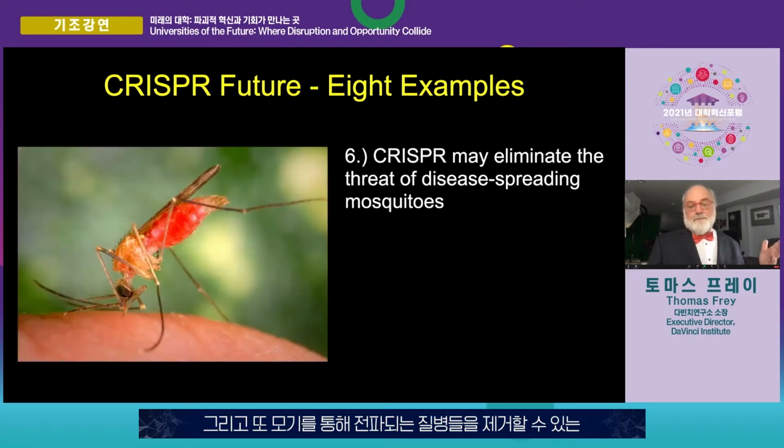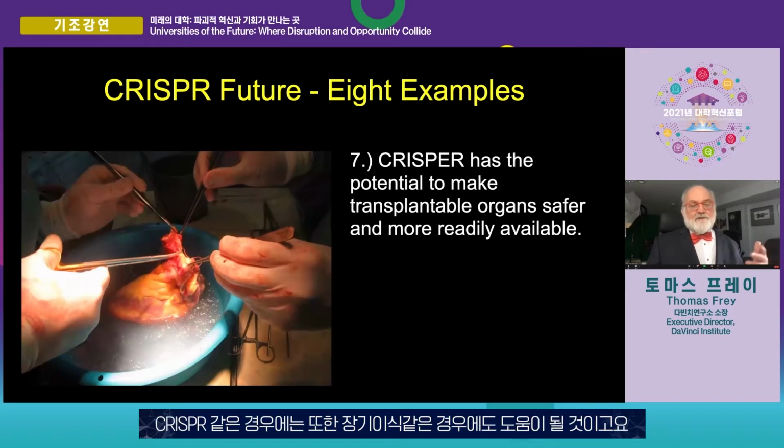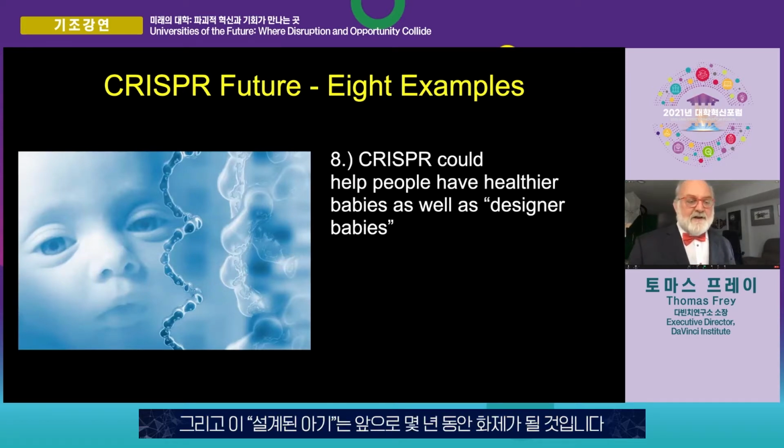Number 6, CRISPR may eliminate the threat of disease-spreading mosquitoes. This is being worked with right now. There's actually some field tests going on, some pilot projects, and we'll see how well that performs. Number 7, CRISPR has the potential to make transplantable organs safer and more readily available. And number 8, CRISPR could help people have healthier babies as well as designer babies. And designer babies are going to be a hot topic over the coming years.